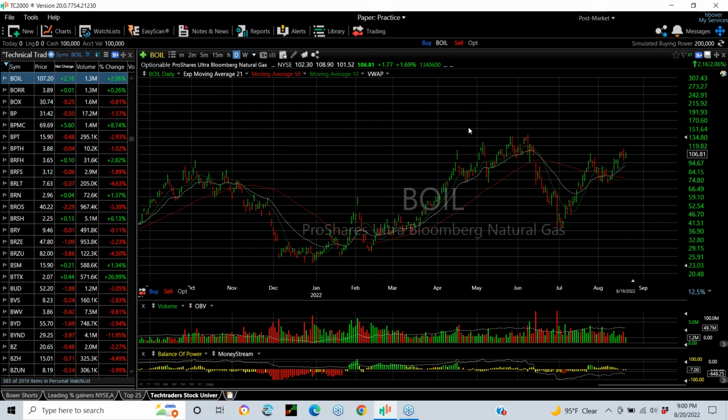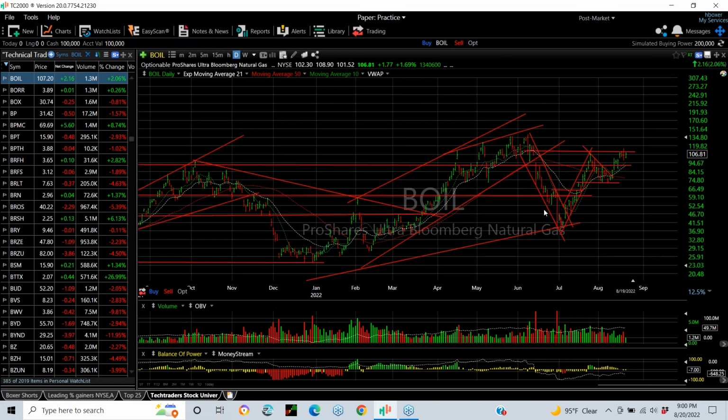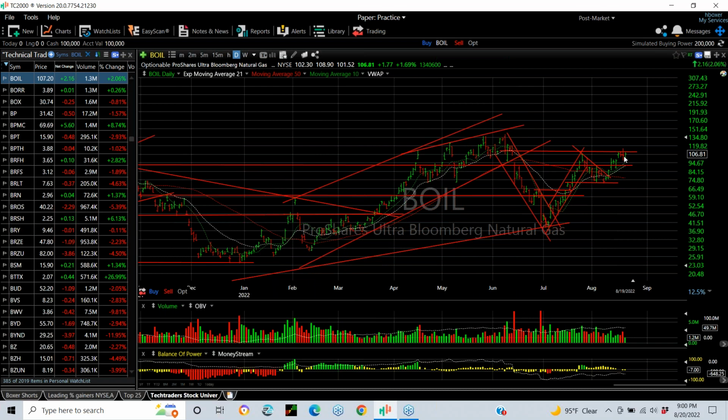Natural gas had a nice recovery after plummeting in June. Big recovery, V bottom right hand extended, a wedge, a breakout, and now looking for a test of the highs in the 130, 335 zone.